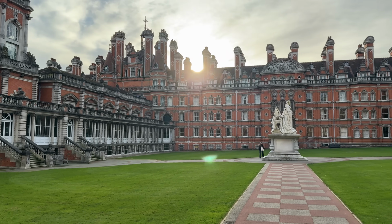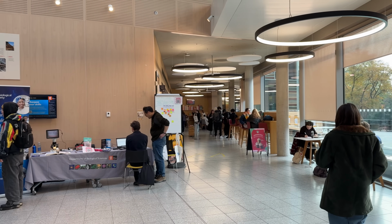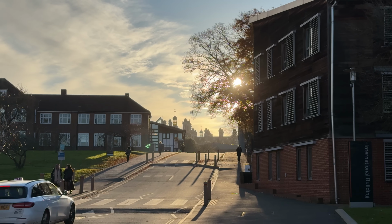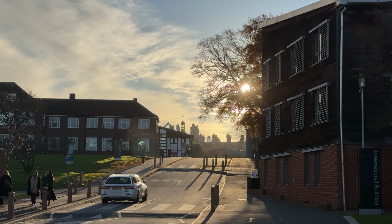Another major reason is the duration of the degree program in the UK. In the US, most bachelor degrees take 4 years to complete. In the UK, however, most programs are only 3 years long. That means I can graduate early, start working, or move on to further studies sooner.